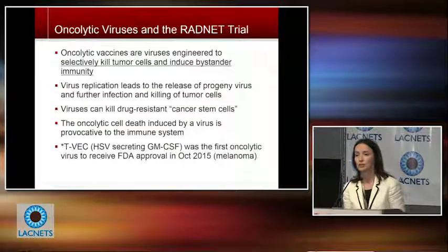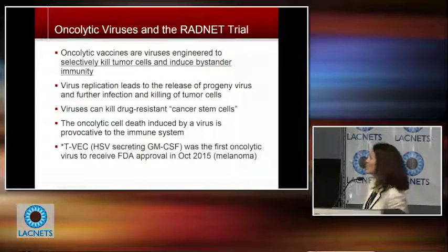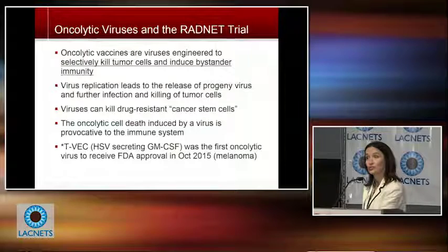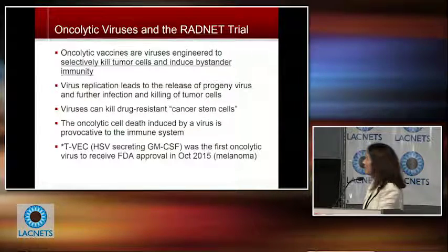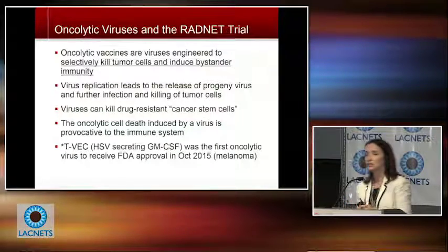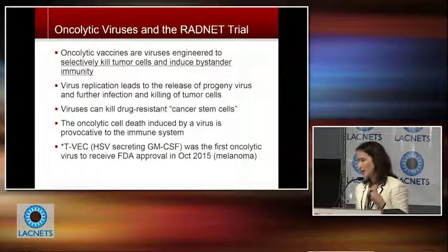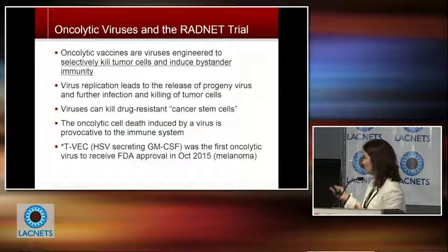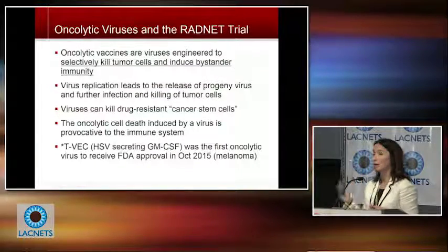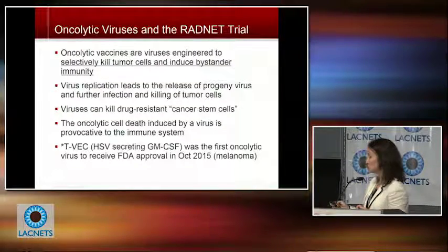I'll mention just briefly a trial that's happening in Sweden, just to touch base on a different approach to immunotherapy, and that's oncolytic viruses. It's called the RADNET trial, being run by Dr. Kjell Oberg, who's really one of the pioneers in the NET field. They're looking at viral-based vaccines that are engineered to selectively kill tumor cells. There is a precedent for this, as you see on this last bullet point, for melanoma, using an oncolytic virus. This trial in Sweden has just started.